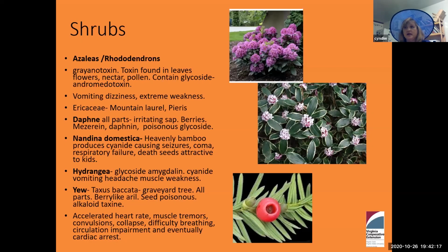So they do have a lot of medicinal processes, but we need to make sure we know what we're doing. It can cause accelerated heart rate, muscle tremors, convulsions, and difficulty breathing when you're ingesting any of those. So make sure, like I said, if you're playing with your kids outside or grandchildren, and you have these shrubs in your yard, that you're watching what they're getting into, especially if you have any new pets, young pets.